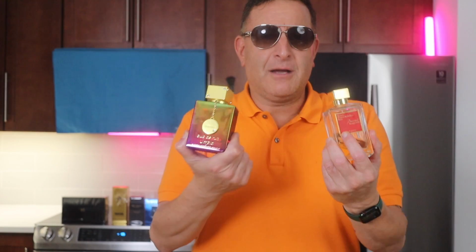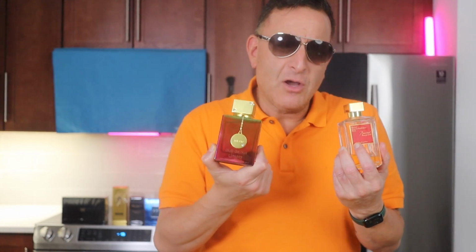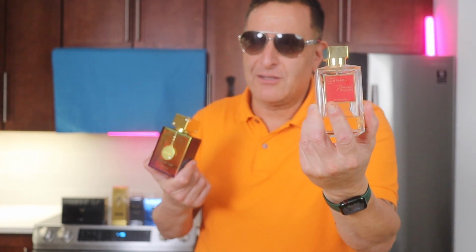That's called nose blindness, or anosmia, however you pronounce it. And that happens when there's an overload of senses going on, your nose senses. So you smell something like this. When I first got it, I didn't even smell it. I went into instant nose blindness. It took me a week. And then I got some whiffs out of it, and it's very good.